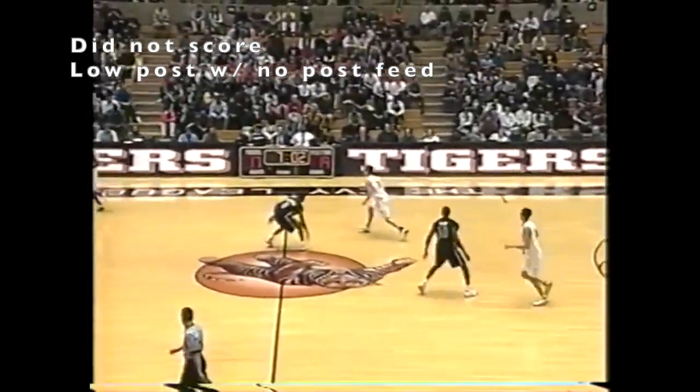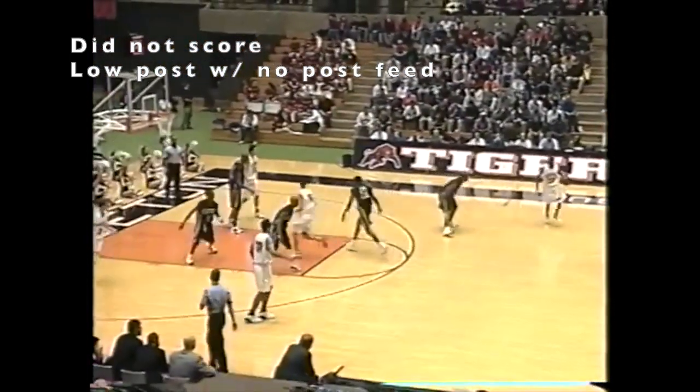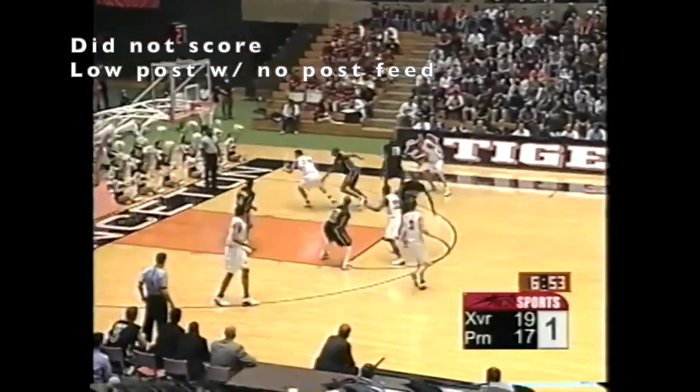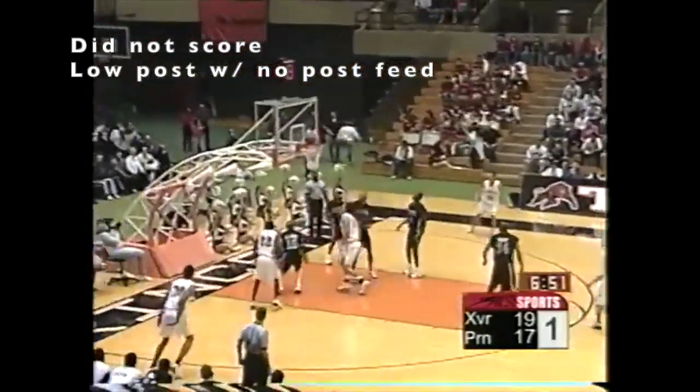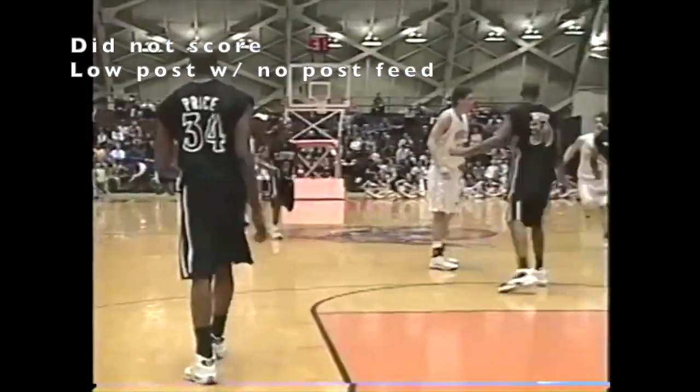Xavier was out rebounding Princeton 15-3. And it's amazing. It's just a 2-point game. That's a real credit to the Princeton defense and their 3-point shot ability. Walton is loose underneath, and he can't hit. Almost tapped it in. Rice, he went right into a triple team there.